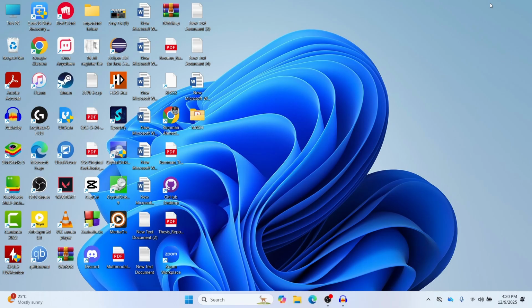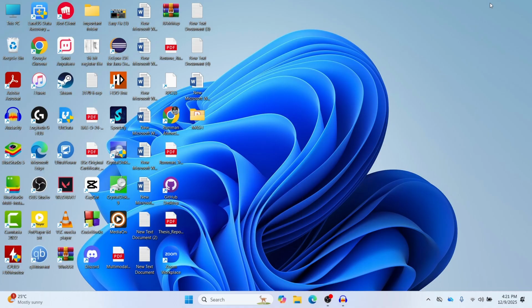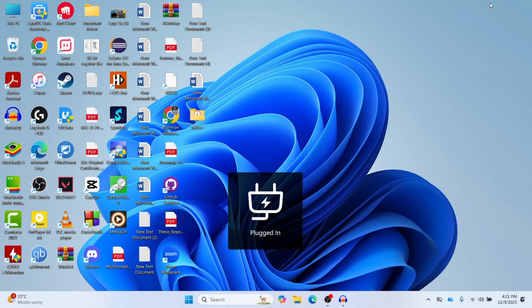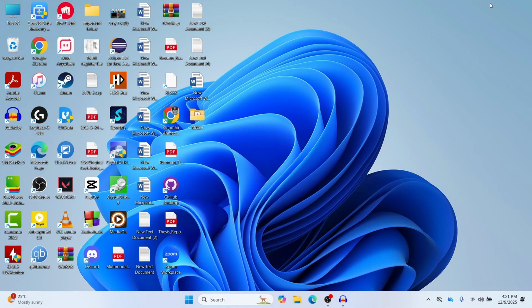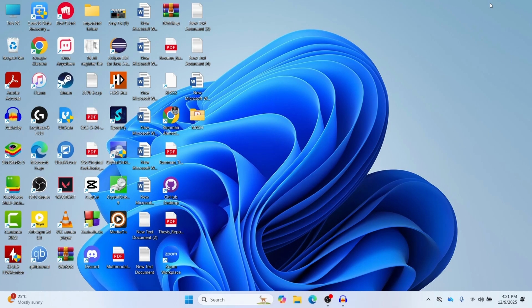Now let's talk about why the pop-up happens. Many ASUS laptops come with built-in services that detect when your device switches between battery power and AC power. That's what triggers the ASUS on battery pop-up and the ASUS plugged in pop-up animation. The problem is it pops up while gaming, watching videos or just doing normal work, and it gets extremely distracting. In this video I will show you the safest and most effective way to disable it, while also mentioning what features might be affected.